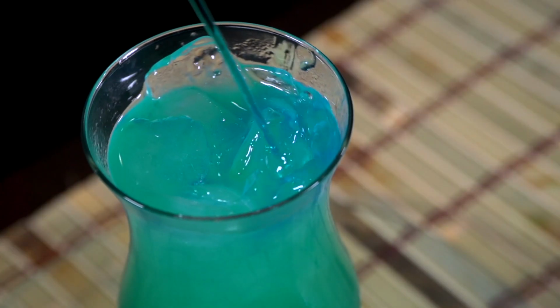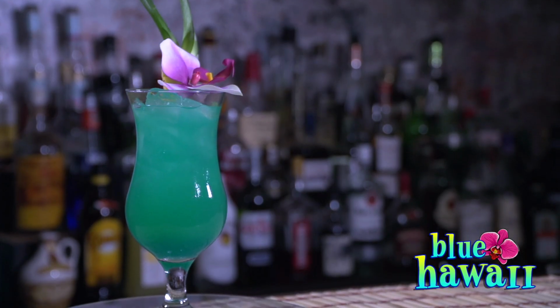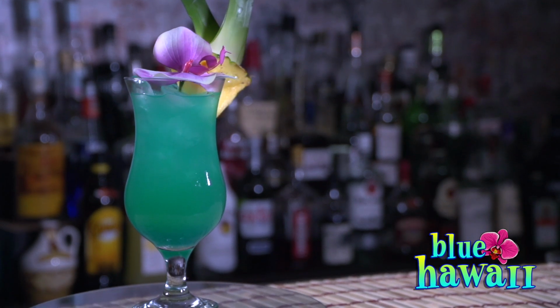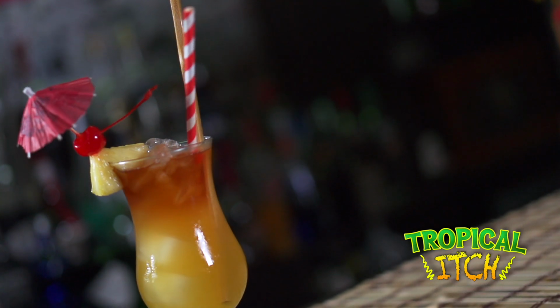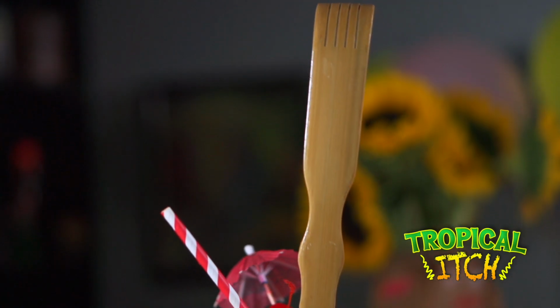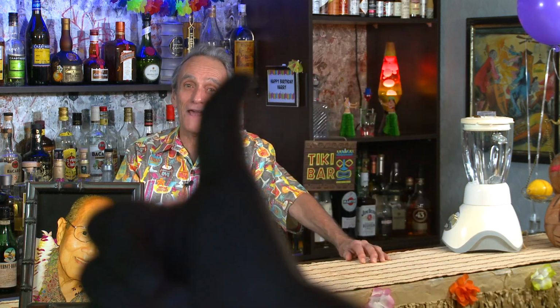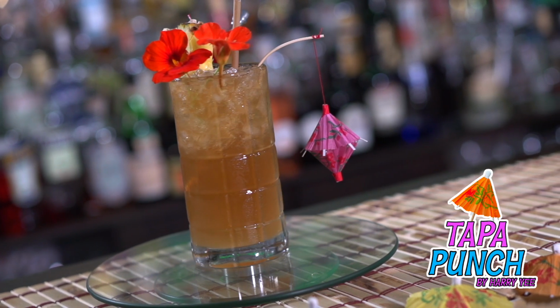His most famous creation, the Blue Hawaii, was crafted in 1957, inspired by the vibrant blue Hawaiian ocean. It's blue! What's not to like about it, right? But Harry didn't stop there, no. He continued experimenting, inventing the Tropical Itch in 1957, which came with a playful wooden back scratcher. And, you know, it's one of Aaron's favorite tipples. Yeah, it is. In 1959, the Tapa Punch became the first cocktail to adorn an umbrella.